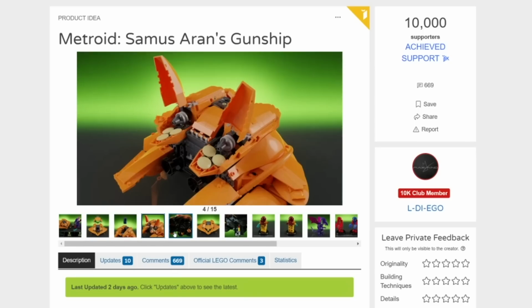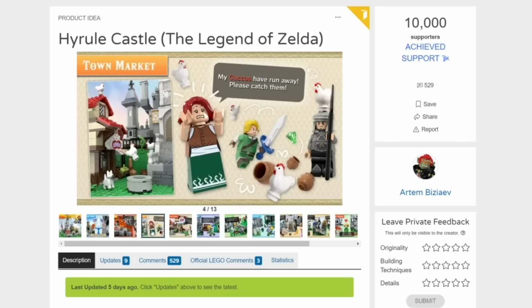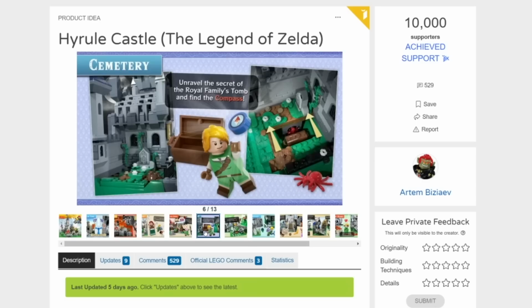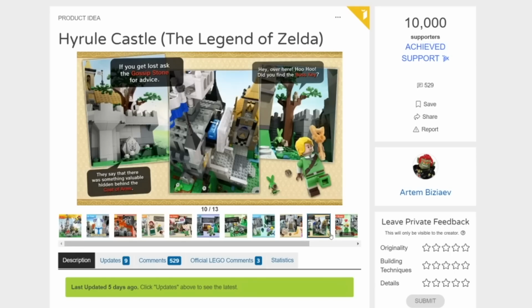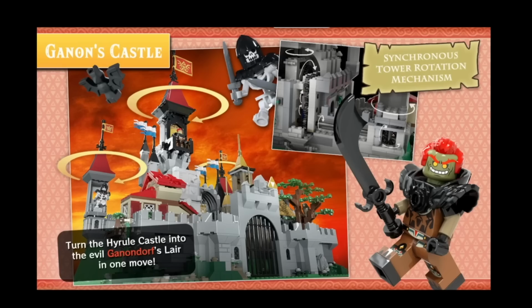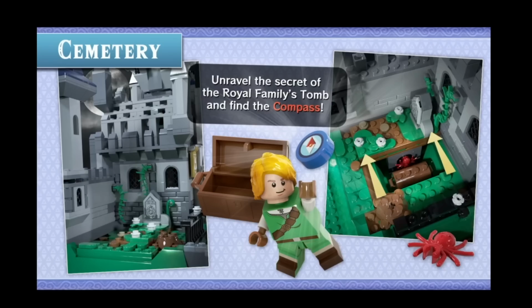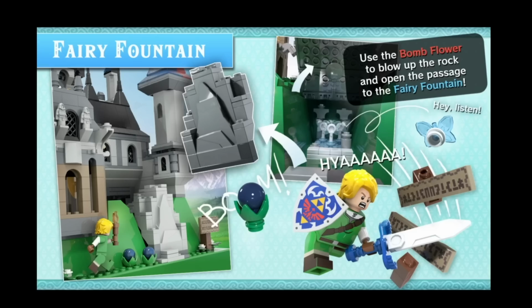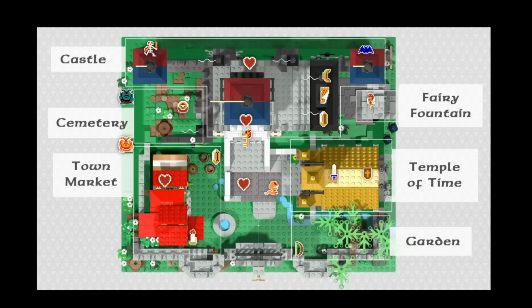Sticking with Nintendo, the Hyrule Castle from the Legend of Zelda has been voted in. The castle itself looks fun, very playable. Ideas would probably want this set to have a lot of interactive features instead of just a display piece, at least in my opinion. There's some great details. Even the build for the Master Sword is actually a pretty good idea, and the play features actually seem pretty fun here. This looks like something that would work really well if it was actually turned into an official model. Artem Biziev, by the way, is the designer of the Hyrule Castle set.